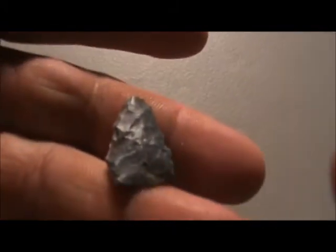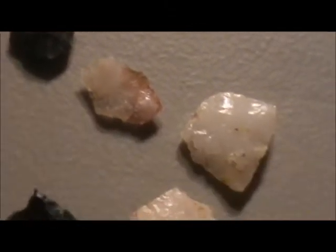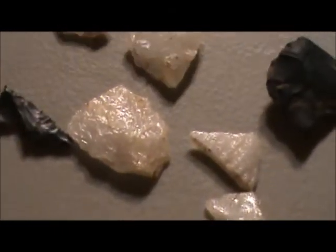It's a pretty good little Hamilton here. This is all little broke Hamiltons. Look at this piece right here. It's like something Paul would bring home right there. There's a tip off of one. It's finely serrated. That's all little pieces of little Madison type points and triangles. That's a pretty broke one right there.